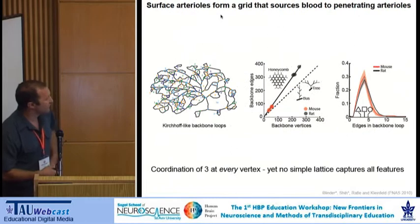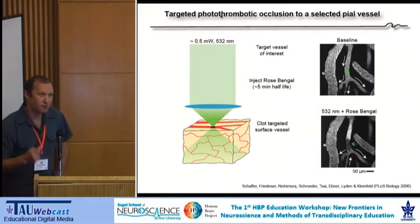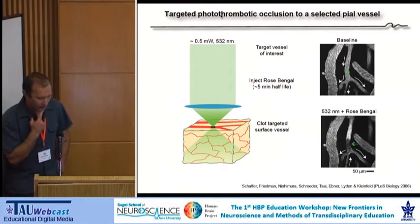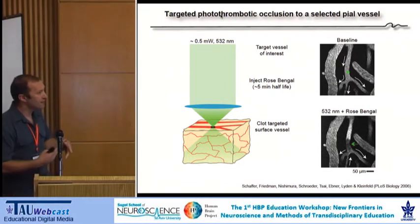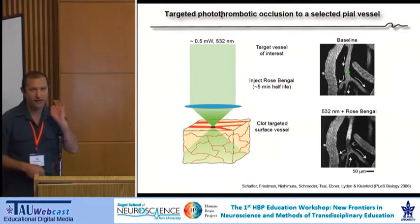But nevertheless, you want to understand, I'll skip a little bit of the analysis that you can do there. You want to be able to tie a specific anatomical feature with function. And the way we did that is by following what physicists like to do, where they don't really know how a system works. They try to break it. And the way of breaking this system, or at least perturbing this system, is to actually create occlusions.